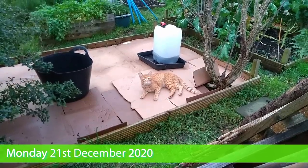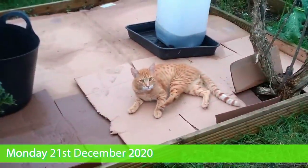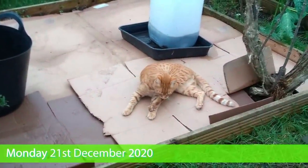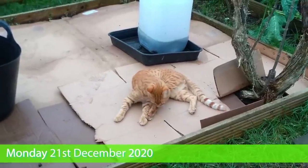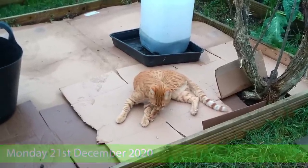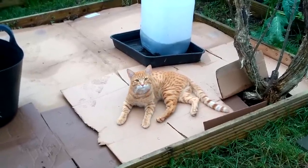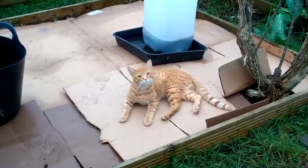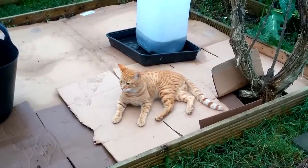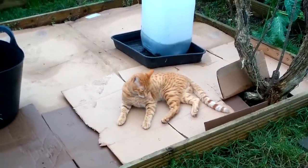Look what we have here. A little catty, checking out the work I did yesterday. What are you doing there? What are you doing there? I've not seen you before. You seem very tame.